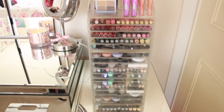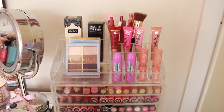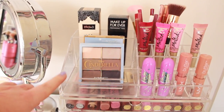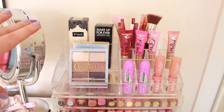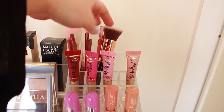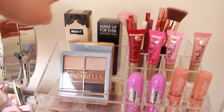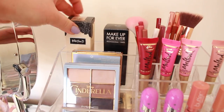I then have my makeup. Like I said here, these are from Muji, and then the top acrylic storage is from TK Maxx. I'm just going to give you a little overview of what's in here. I'm not going to show you much else, but I just have my Cinderella MAC palette on display because it's my newest purchase. I have all my melted liquid lipsticks from Too Faced, some Lime Crime, some NYX, all my lip liners, my limited edition rose gold Sigma Flat Kabuki, which I've never used because it's just that pretty, my Too Faced really nice brush, I have my Makeup Forever HD foundation, and my Kat Von D Locket Tattoo foundation.